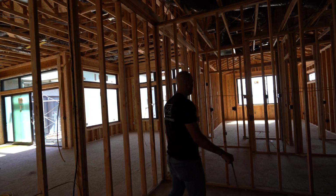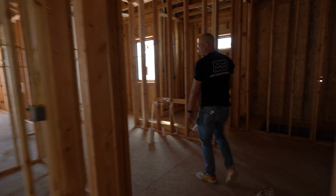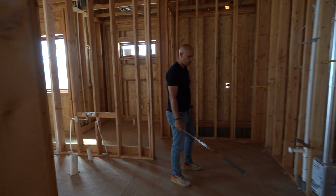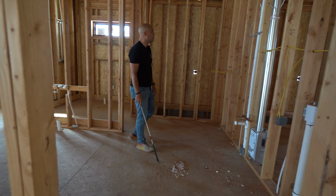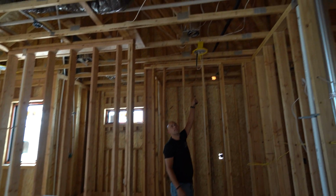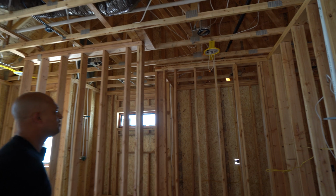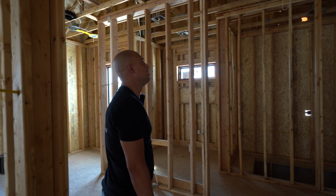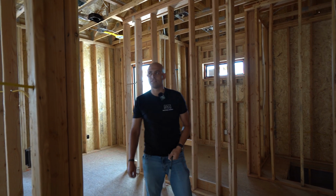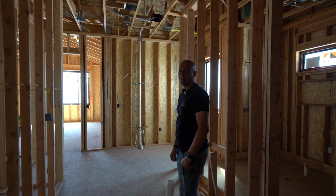So we're in the closet. This is kind of fun, big closet. Coming off of the closet back into the primary suite bathroom. Here we are. Again, we've got everything painted on the floor. This is cool. You can see in here we got some speaker templates there so that we can cut them in and put the speakers in after we're ready. So they're going to have speakers throughout the whole house.